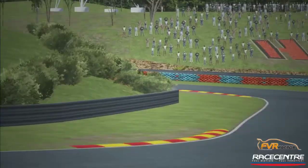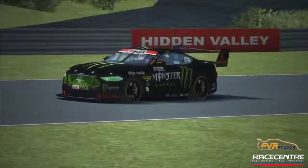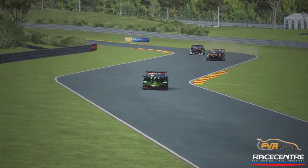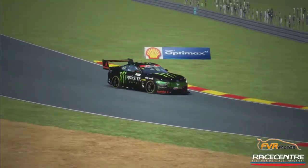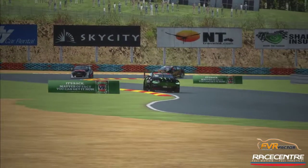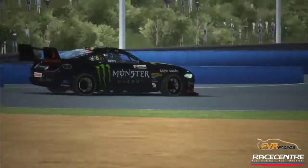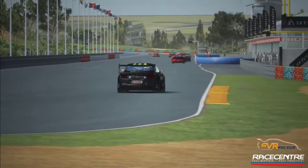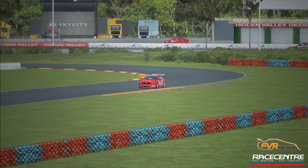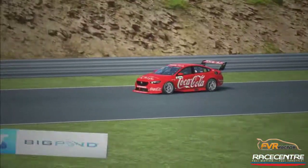While this is going on, we'll go further down the pack. Bryce Royal is in P13 in the Monster entry. Just lapped Arik Lajan as well. We can see Trent Grabell in the background about to lap Bryce in P13. Anthony Bismar currently in P9.